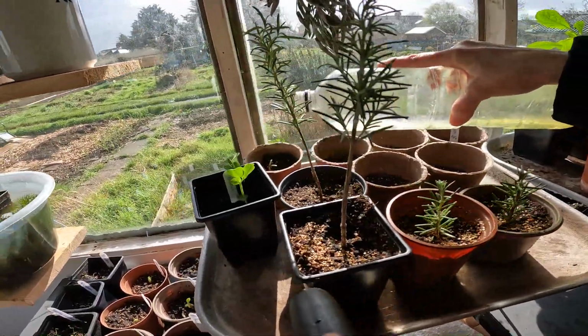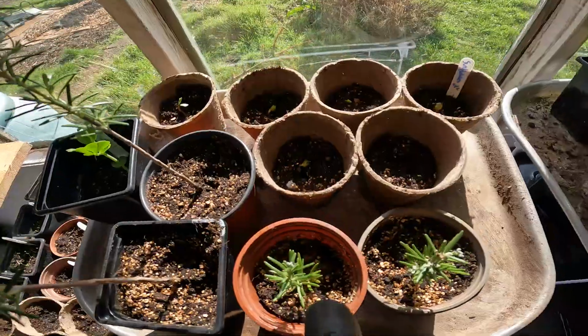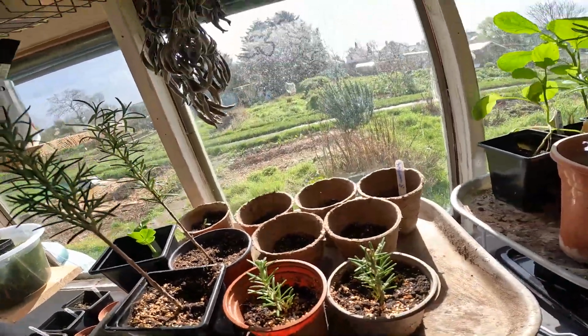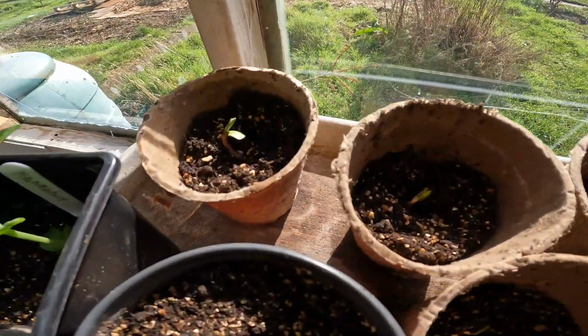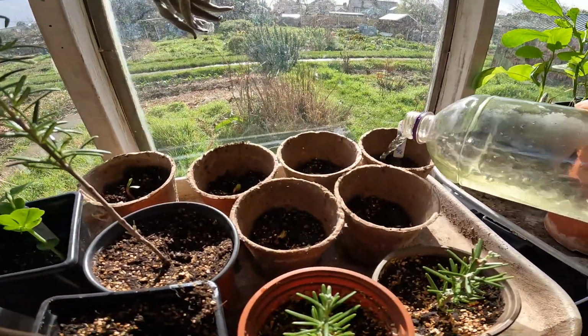Quickly. Oh, what were these again? Oh, these are the sunflowers. Look at them. I hope you can see that. Let's have a quick look. The leaves have appeared. Fantastic.